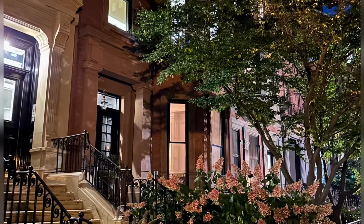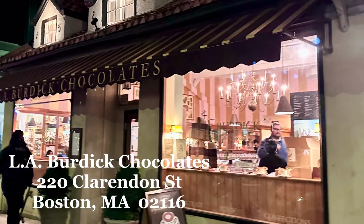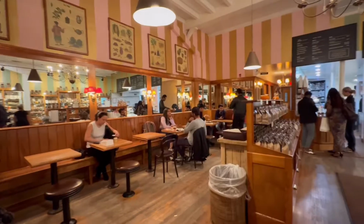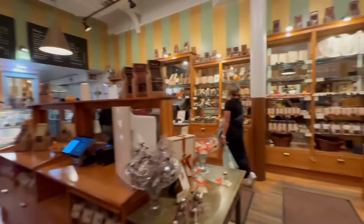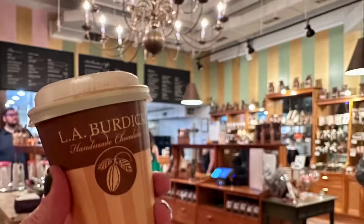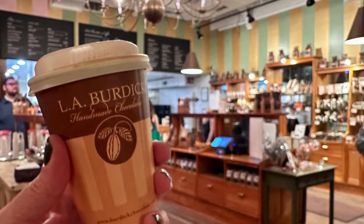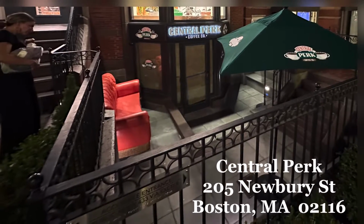Another 5 to 10 minute walk through the cute, quaint streets of Boston led us to L.A. Burdick Chocolates. Oh my word, if you are a chocolate fan, you have to stop here. We stopped here for a little nightcap. Their hot chocolate was absolutely amazing. I prefer the dark chocolate, and you really don't need much. It is so good.